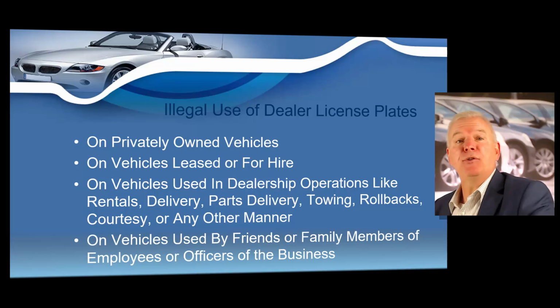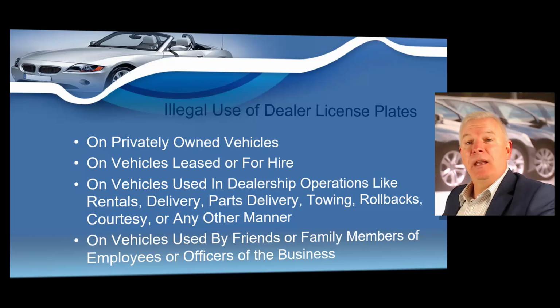You can be fined if you use your dealer license plates illegally or incorrectly. And if it is determined in a department hearing that the license plates were unlawfully used, then the plates may be revoked and confiscated. Also, hopefully this never happens, but if you ever go out of business, you must turn in all of your dealer license plates with a signed letter indicating the reasons for the return to the business registration unit. So keep that in mind, please.